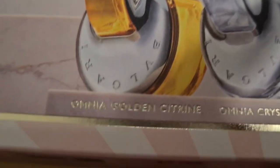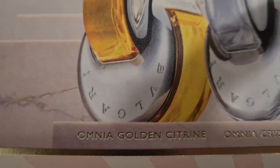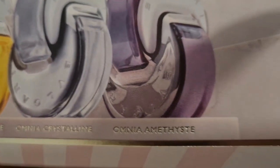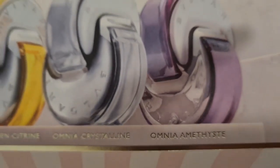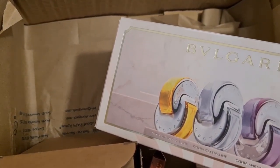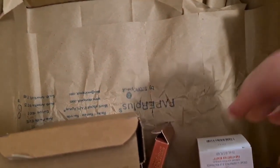Do a good old little Black Friday haul. I bought the Bulgari Omnia collection, so I wanted to try. I've smelled them. I don't know how I feel about all of them, but you get golden citrine, they're citrusy, crystalline, and amethyst. I think I like the amethyst the most.